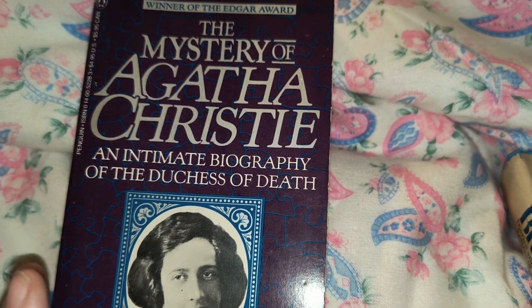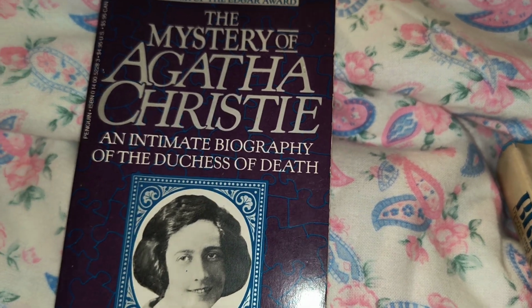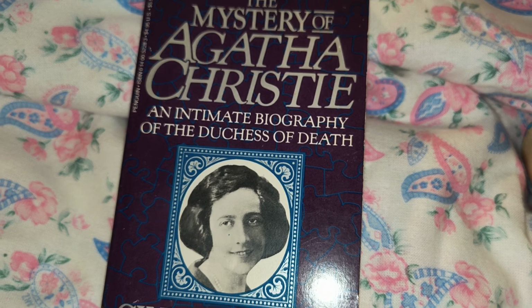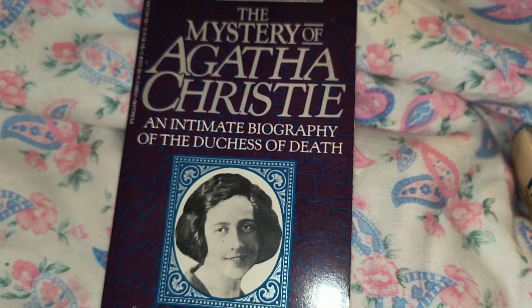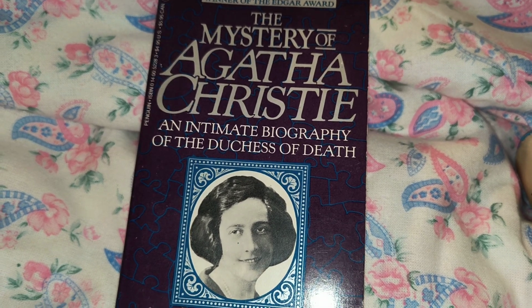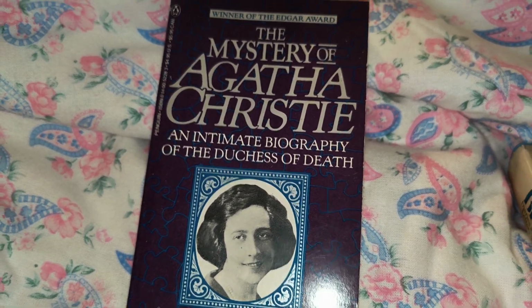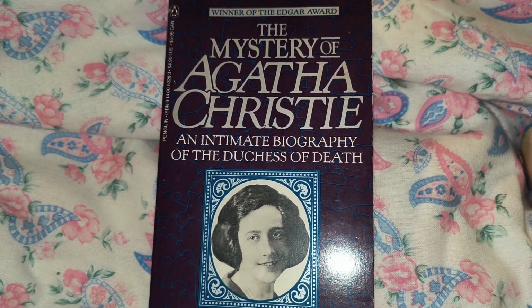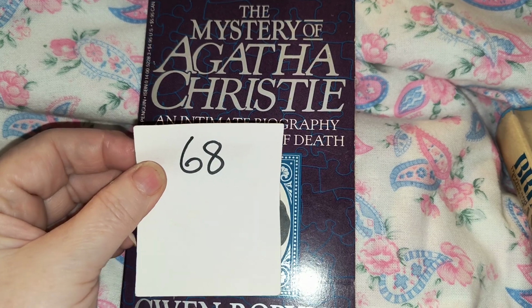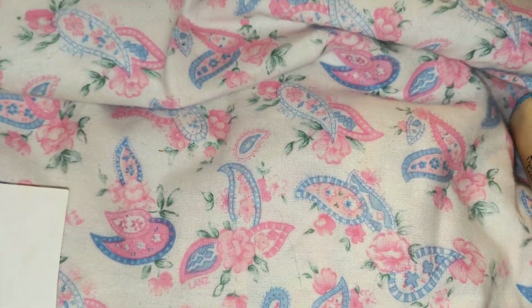I don't know that I've succeeded, because I lost my list of her titles, and then some of them had different titles between what they were printed in England and what they are printed here. And Then There Were None here, when it was originally published in England, was Ten Little Indians, based on a nursery rhyme. So this one is $3. It is number 68, to read about the Queen of all mysteries.